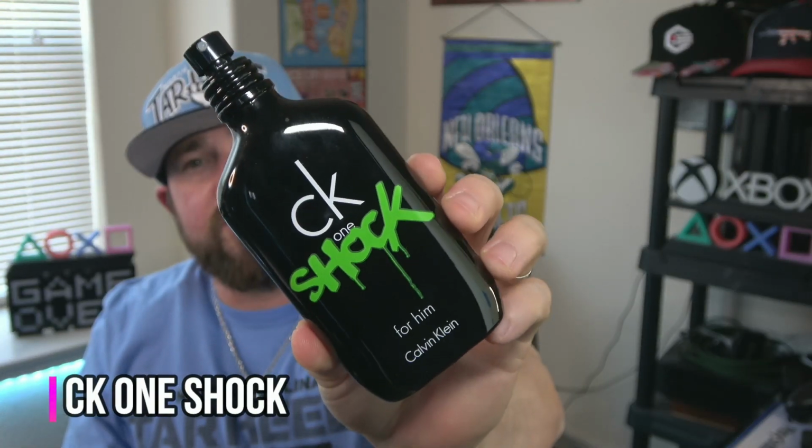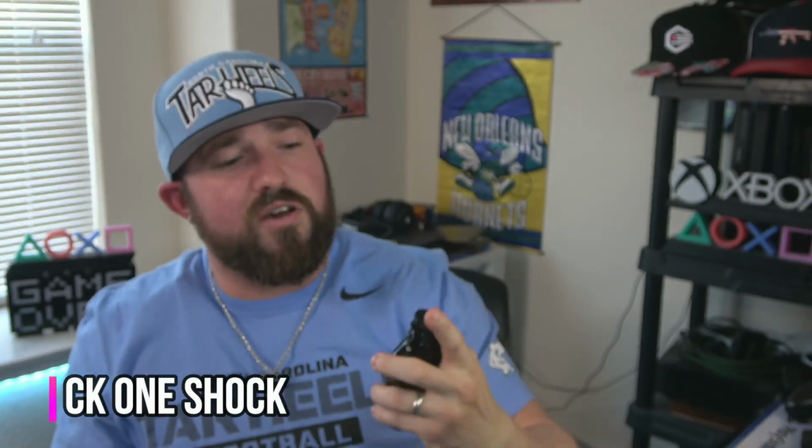Last but not least, a fragrance that is my second bottle. I have not worn it much. I still think it's a great introduction to tobacco. It's CK1 Shock. There's some fruitiness up top. There's a soft, moist tobacco smell to this. It's great in the winter. It still provides some freshness. Very entry-level, beginner type of tobacco.